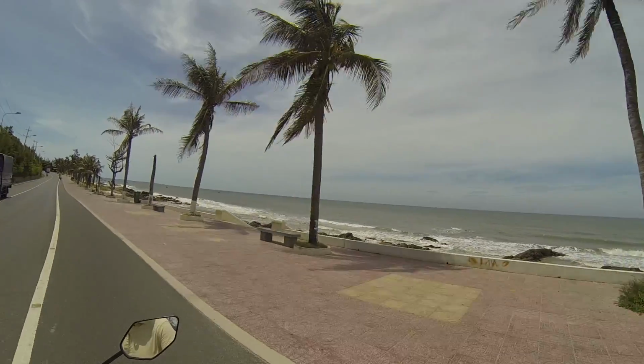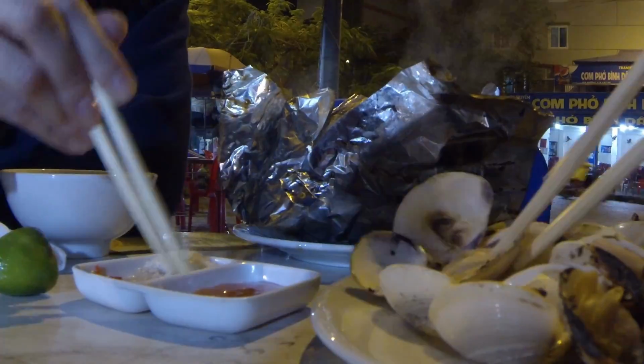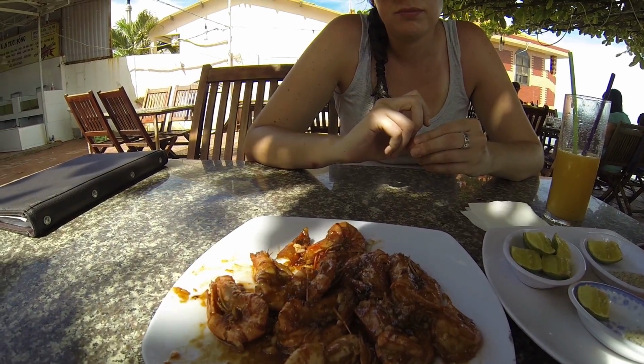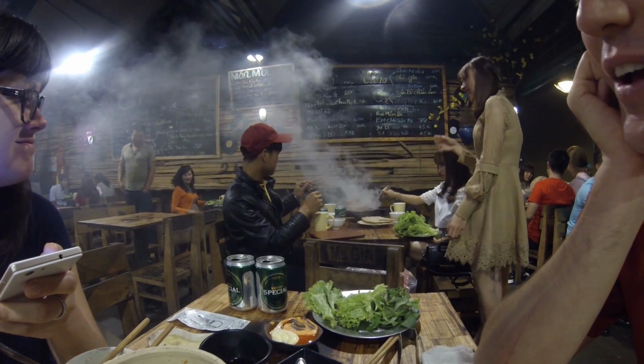Vietnam's 3,260 kilometer coast means great seafood. We could head to a seafood restaurant, maybe something right on the water with freshly killed fish and shellfish. Look at that tamarind, nice and sweet, garlic. Or how about a barbecue restaurant where we can grill up our favorite meat right at the table? It's kind of what makes the restaurant great.